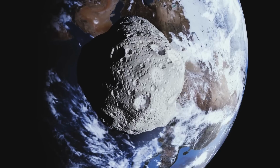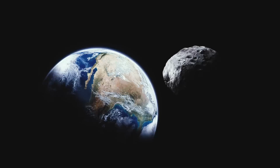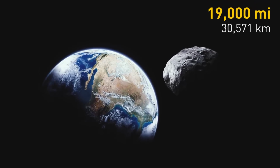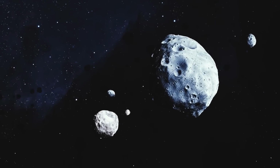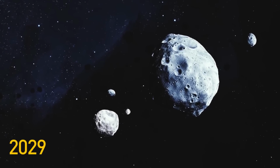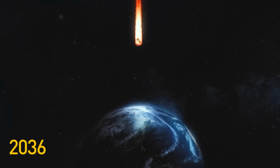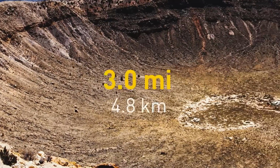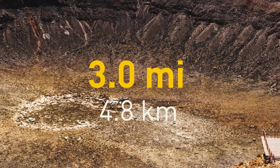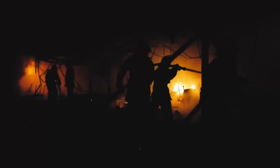This guy is 1,200 feet across and often passes by our planet, coming as close as 19,000 miles above Earth's surface. The asteroid is going to pass close to our planet again in 2029, and there is a possibility that in 3036 it might crash into the Earth. If it happened, the explosion would leave a crater more than 3 miles across. Within 6 miles of the impact zone, all buildings and subway tunnels would be crushed or severely damaged.